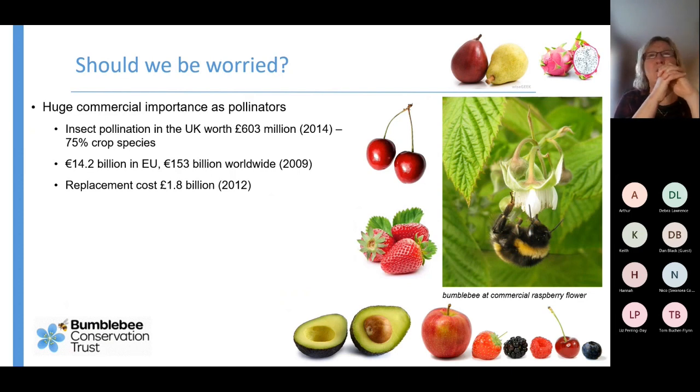I'm sorry these figures are a little bit old, but it gives us an indication that 10 years ago, insect pollination was important for three quarters of our food crops, and estimated to be worth about £603 million. I mean, you can multiply that up accordingly for the time scale, and also geographically, obviously.